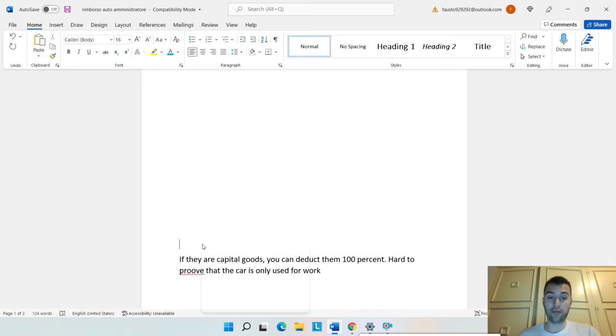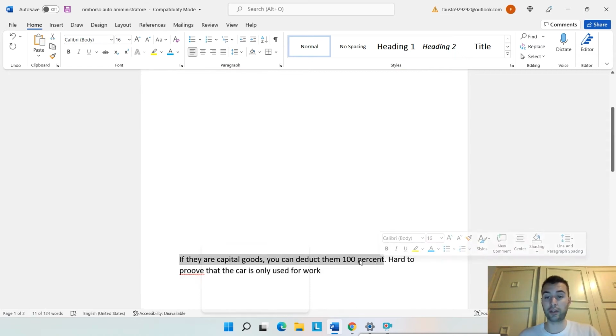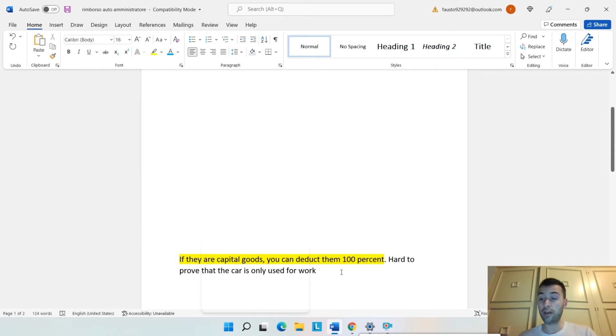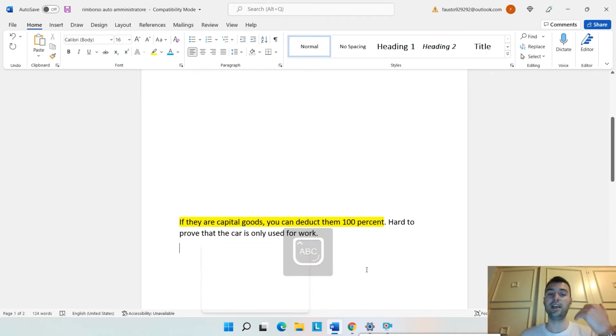There are ways. If they are capital goods, you can deduct 100%. Let's say you are able to prove that you use the car only for work, for example as an administrator. This is nearly impossible, but if you can prove that you use your car from your house to do work every day, so only for your professional activity, you can deduct 100%. But of course, the tax authorities are a little bit smart, so they will see how you basically use the car. It's difficult for you to prove.